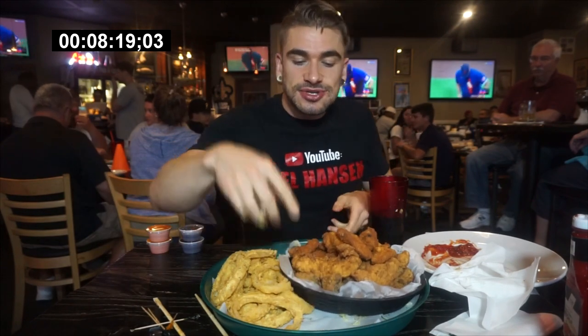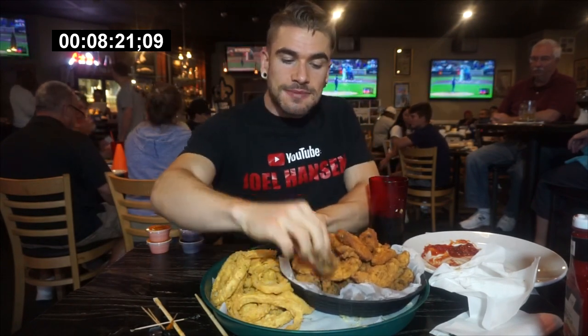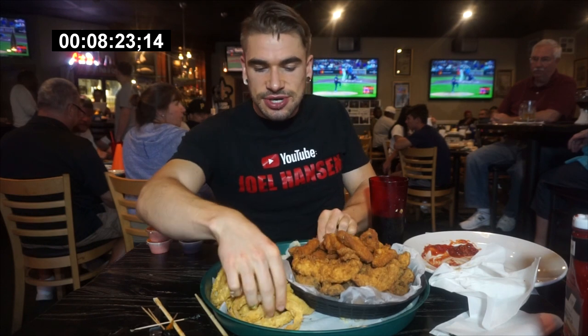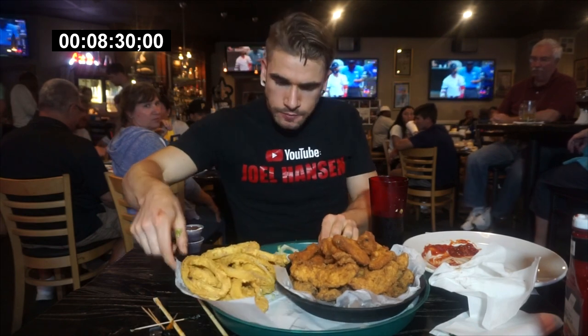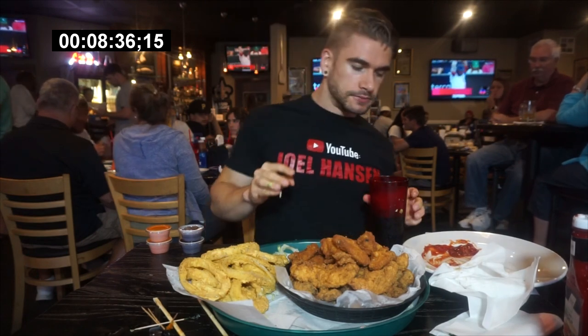So we got literally, this is a huge order. Fried mushrooms, again, the chicken wings, chicken tenders. So let's get on to some of these onion rings. We'll keep on trucking. No shortage of food, that's for sure, but those burgers were fantastic. I see why they're definitely well known for them.